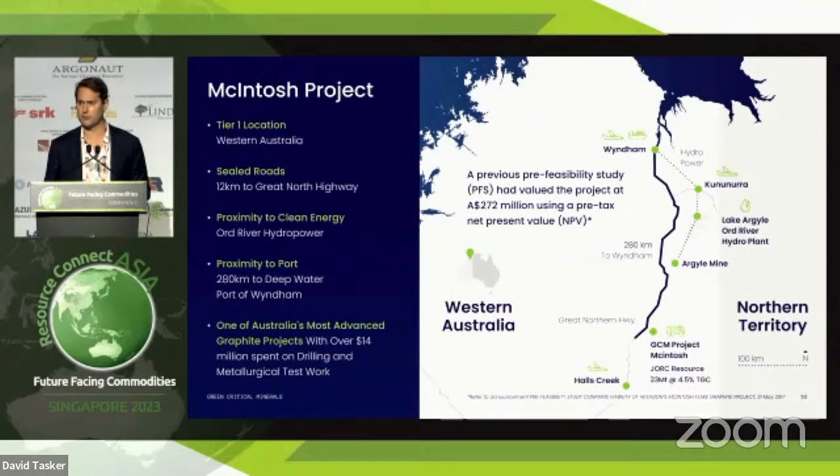We're 12 kilometers off the Great Northern Highway. It's a sealed road, one of Western Australia's main roads, a short distance to the port of Wyndham, with easy access to the Asian markets. And to top it off, we've got access to some of the purest energy out there. It's hydroelectricity from Lake Argyle.